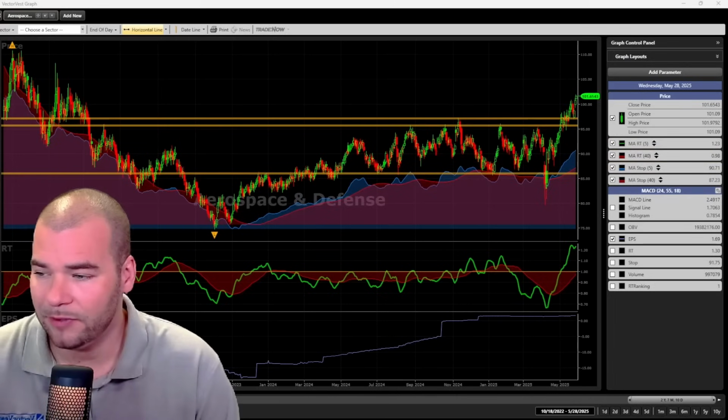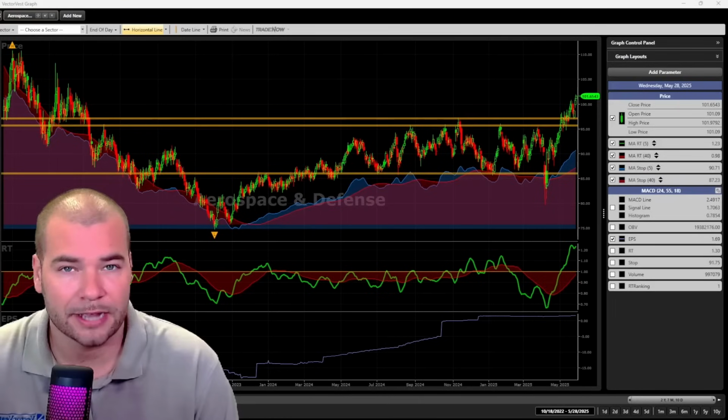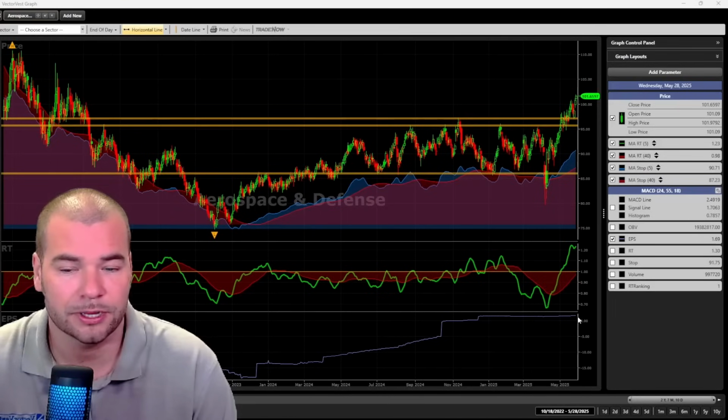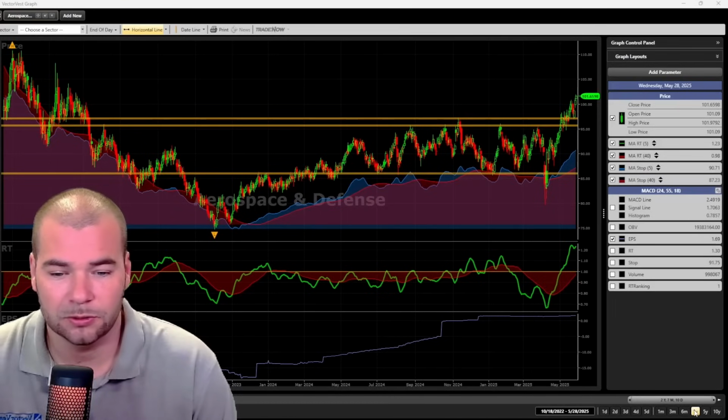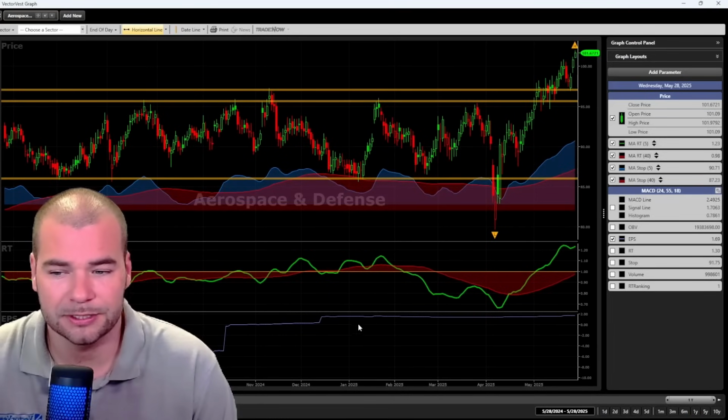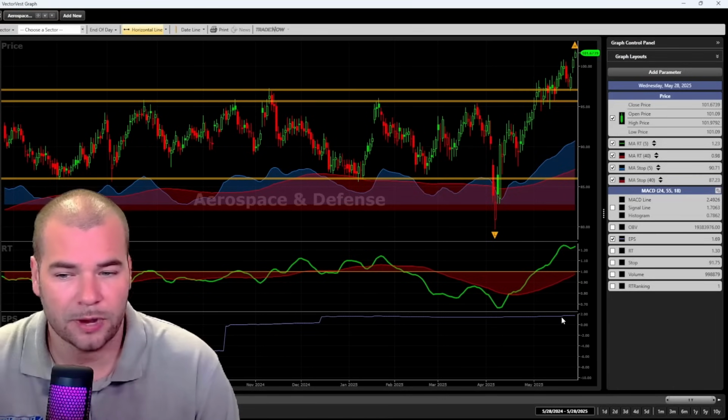And down below, I have EPS, forecasted earnings per share. You see a nice steady rise since 2023 of this forecasted data. Let's zoom into a 1-year time span. We noticed that since the beginning of the year, their forecasted earnings per share is relatively flat. We do see a little notch higher in the last few trading sessions.